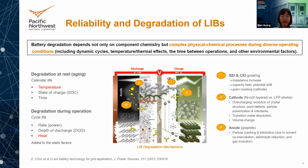It's pretty complicated, and accurately predicting this degradation process is not a simple task. But normally the degradation process can be grouped into two parts. First is the degradation at rest, which we also call aging. For this part of degradation, we normally use calendar life as the metric to measure, which is most dominated by the temperature, state of charge, SOC, and the time.